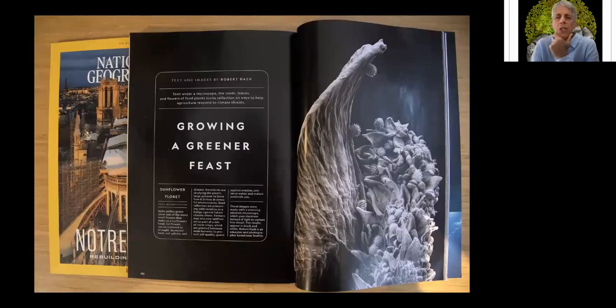All these images that I just showed you were featured in the February issue of National Geographic. I was thrilled to share that and have the opportunity to put that out in the world, plus to bring the educational component of food, how it's produced, how it's impacted by climate, how it could help heal climate change challenges. All those issues fascinate me.